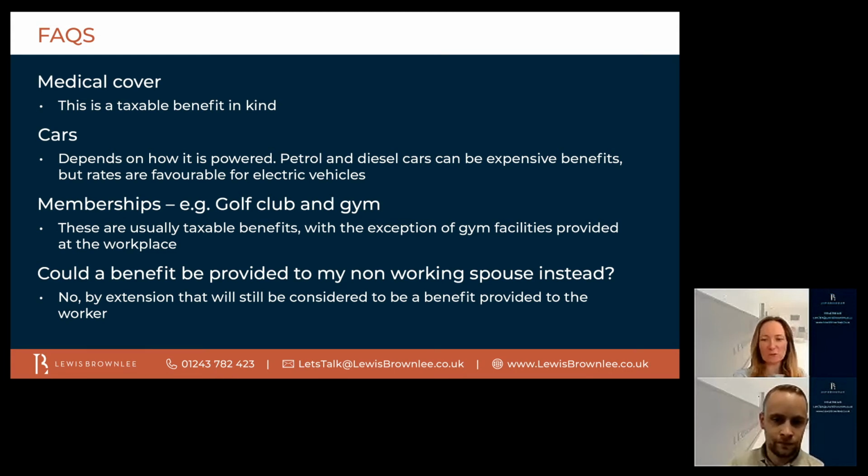And then we're asked all the time by our clients, is it worth having a company car? How expensive is that going to be? What's your feelings on that? Oh, that one depends on how the car is powered. Petrol and diesel cars are very highly taxed at the moment, but they're very favourable rates for electric cars. Vans can also be tax efficient, but the main design function of the vehicle should be to convey goods and not people.